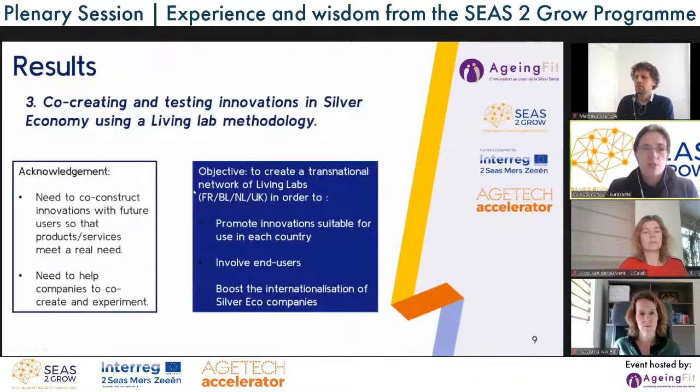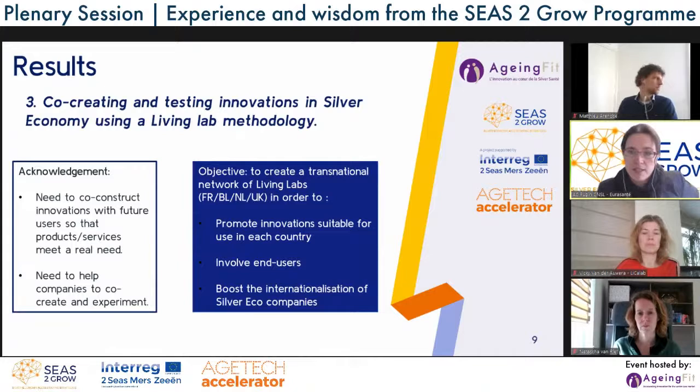Now we'll focus a bit more in the presentation on the last aspect of the project, which was to allow co-creative and testing innovation in different countries from different companies using the Living Lab methodology. This part has been especially exciting for all of us because basically what we have observed, what was totally confirming the project, there is a need for this innovation to be co-developed together with the end user, and there is a need to help the companies co-create, understand, and better know how to involve the users in the specific countries. So this has been a very active part to develop a network of living labs and better share good practices to run this living lab test and involve the end users.